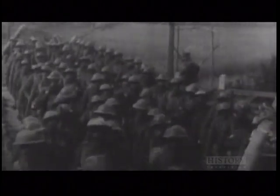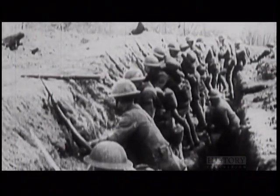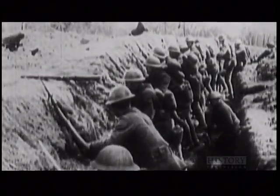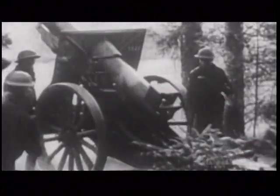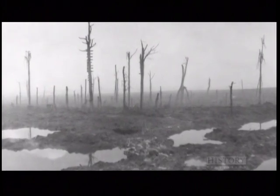Under this metallic thunder, 300,000 men prepared to charge out of their trenches. Three weeks of artillery fire and rain had transformed no man's land into a quagmire. Conditions were poor, but the generals would wait no longer.